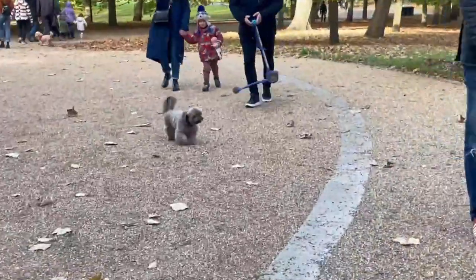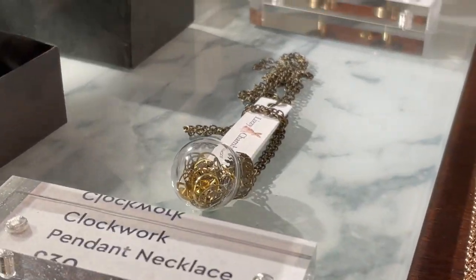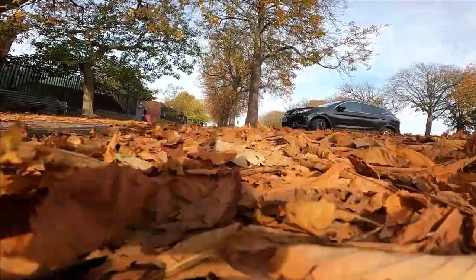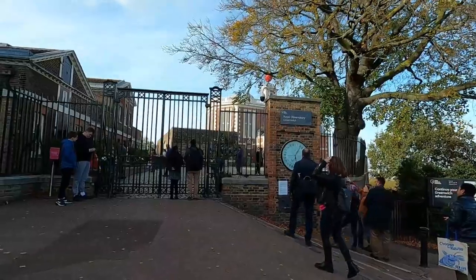Greenwich is a town in southeast London, England. It is a beautiful, historic, and buzzing area of London. And there's absolutely loads to do there, so let's have a tour. First on the list is the Royal Observatory.